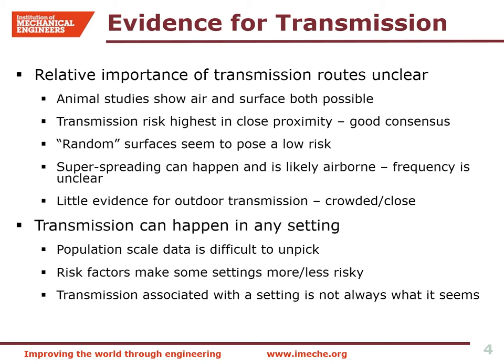We also know that superspreading happens. It's quite likely that airborne transmission plays a part when superspreading does happen, but we don't know how often superspreading happens. And we do know that this disease is what we call very overdispersed. So there are some people who pass it on very effectively and others who just don't pass it on at all. And I've already mentioned that the evidence for outdoor transmission is very weak. There are very few cases which have been identified which have happened outdoors, and where they have, people have been in close conversation.